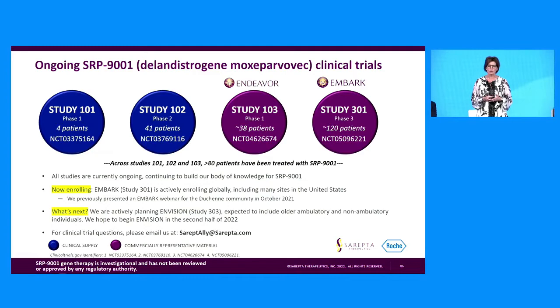EMBARK is our phase 3 study that we're currently enrolling in the U.S. as well as globally. We'll talk more specifically about that particular trial. Very exciting. I'm happy to say that our ENVISION study, we like E's: Ease, Endeavor, Embark, and Envision, will be our non-ambulatory and older ambulatory individuals, and we are anticipating starting to enroll in that trial in the second half of this year.